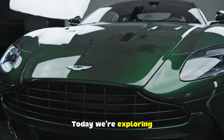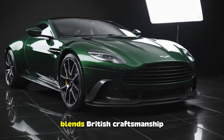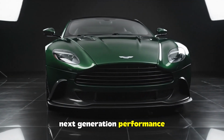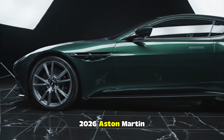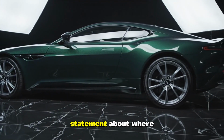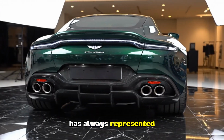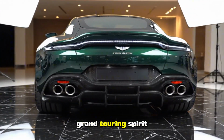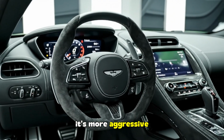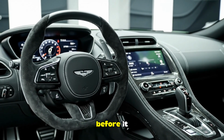Today, we're exploring one of the most anticipated supercars of the decade, a machine that blends British craftsmanship, exotic design, and next-generation performance. This is the 2026 Aston Martin Vanquish, the rebirth of a legendary name and a bold statement about where the brand is heading next. The Vanquish has always represented the pinnacle of Aston Martin's grand touring spirit, but this new generation changes everything. It's more aggressive, more advanced, and more emotionally charged than any Vanquish before it.